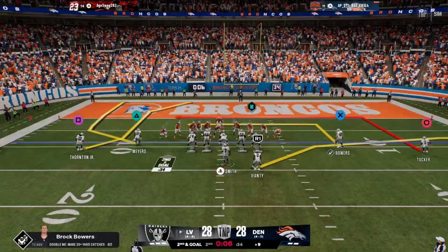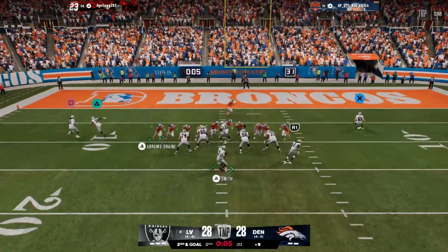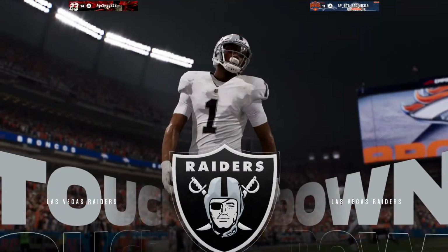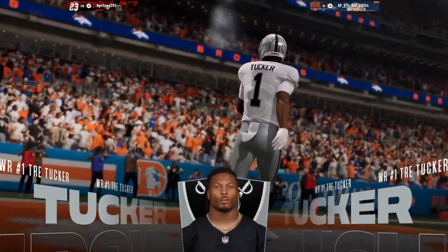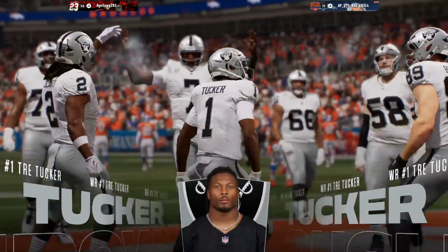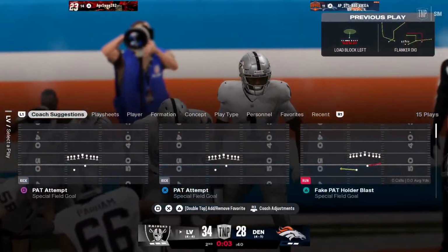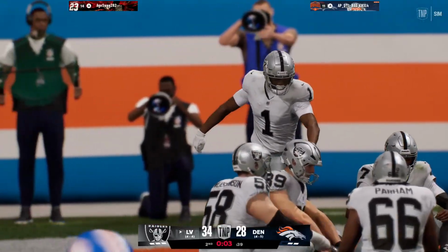So an incomplete pass a moment ago, and that leads to 2nd and goal. Here we go. The final shot here before break. Smith. Touchdown Raiders. Trey Tucker in the final seconds of the first half. And the Raiders have taken the lead here in the final stages of this first half. So they're able to break the tie just before halftime.